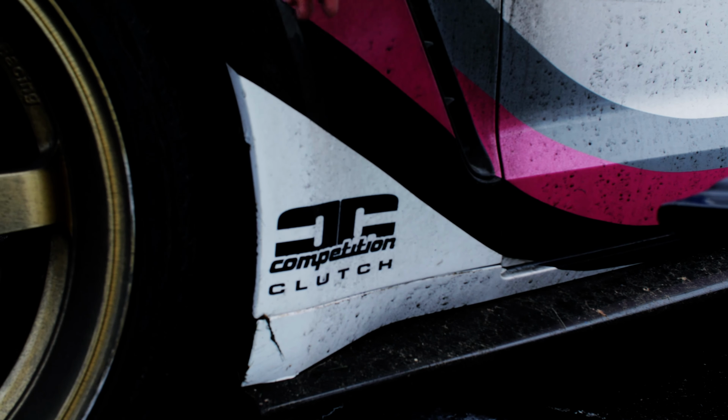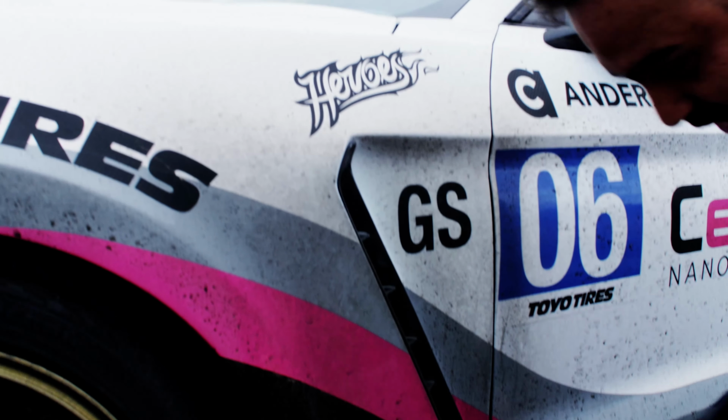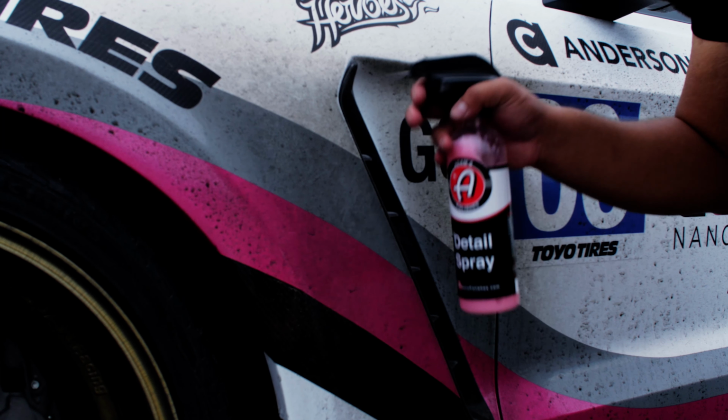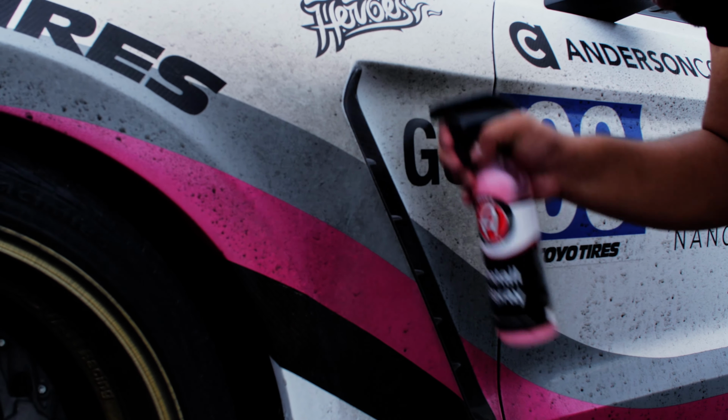So I'm gonna go and hit it with this detail spray real quick, and let's see how easy this wipes. All right, here we go. So we're gonna pause real quick right here, because next time we do this, we are not gonna be spraying the wrap. We actually wanna show that the wrap will wipe completely dry, that nothing will stick to it. But again, keep watching to see what happens on the other side when we do spray it.